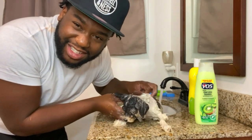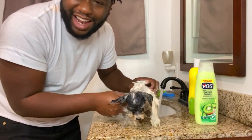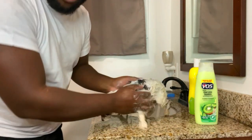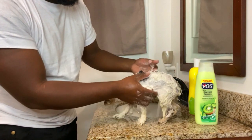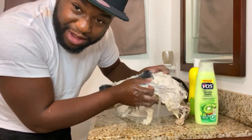Now my Yorkie, she is about, I'll put on the scale later, but she's like 3 or 4 pounds right now. The most she'll get is 5 or 6. But she's gonna stay around the same thing. She was born this year, Mother's Day 2020.